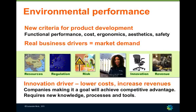So the word greener is really code for environmental performance. And environmental performance is just a new criteria in product development that sits alongside functional performance, cost, aesthetics, safety, the whole litany of traditional criteria used in product development. And now environmental performance is just one of those criteria. And manufacturers have methods and tools and frameworks to be able to make trade-off decisions between those existing capabilities or metrics. They don't have tools or frameworks or knowledge to integrate environmental performance and be able to make informed trade-offs on that criteria. That's the problem that we set out to solve.